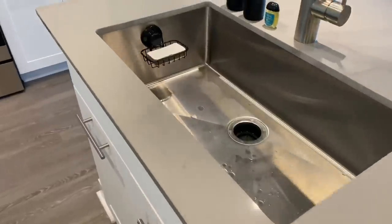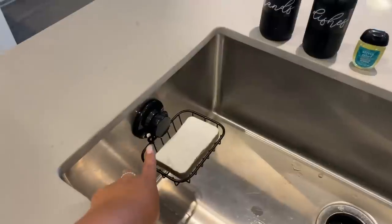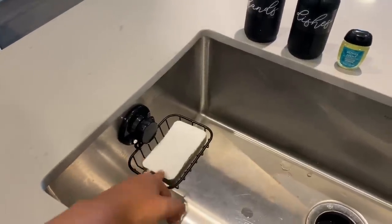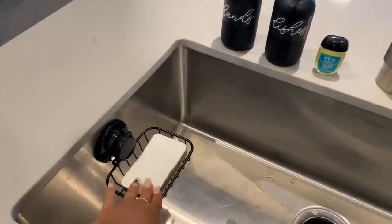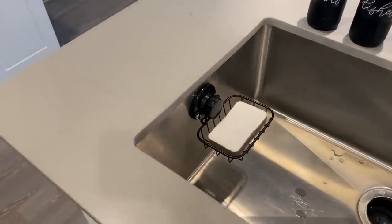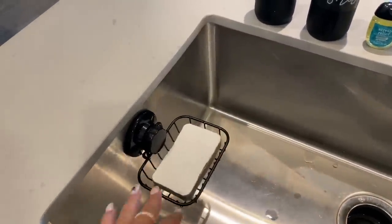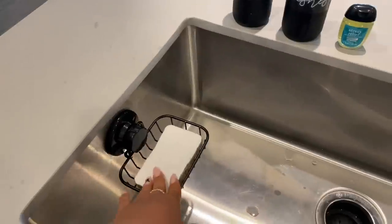And right over to the sink area. I'm not sure if I showed you guys this in my empty apartment tour, but I have this little holder with a sponge. The holder actually comes from Amazon. The sponges come from IKEA. They're super cheap. I think you get three for maybe a dollar or two, but I really like them because it kind of goes with the theme. It's a white and a gray. So really cute. I like that.